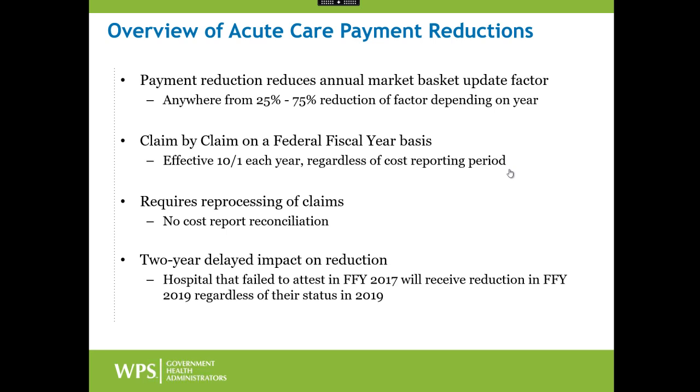But there is a difference in how they impact an acute care hospital versus a critical access hospital. No other provider type, by the way, other than those two types of hospitals, is impacted by these payment reductions. No other hospital was impacted by the incentive, and no other hospital type will be impacted by the payment reduction side either. For an acute care hospital, the payment reduction reduces the annual market basket update factor that is used to determine your DRG payments, your PPS, prospective payment system. The DRG is diagnostic related groupings.